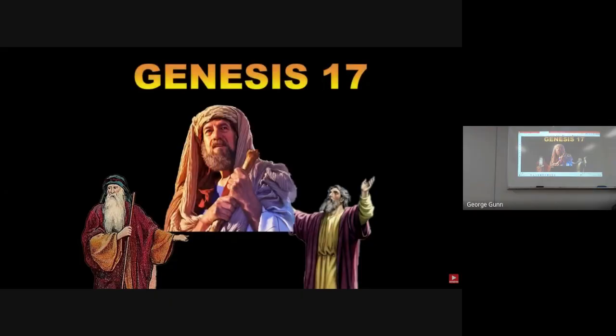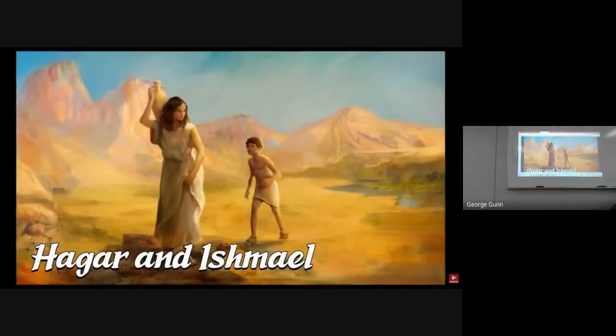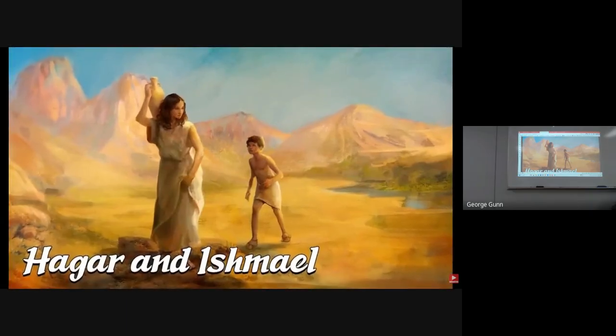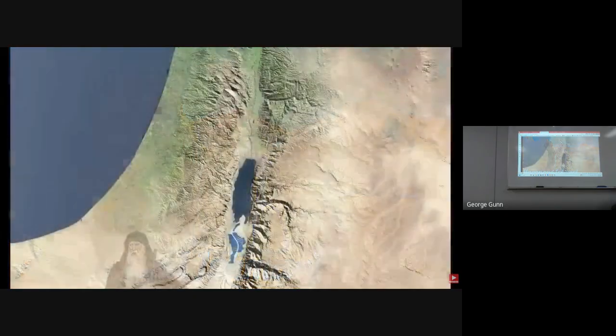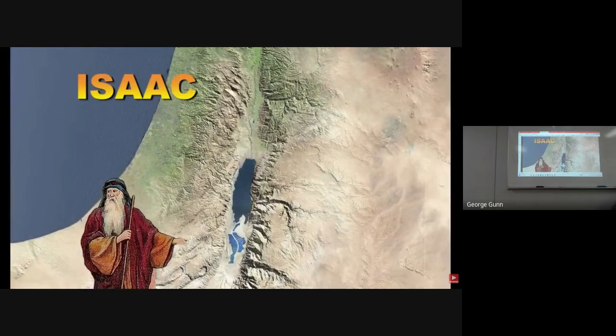In Bereshit chapter 17, God tells Abraham that his eternal covenant will be established with Isaac and not Ishmael. Actually, if you remember the biblical account, when Isaac is born, Ishmael and his mother need to leave the tents of Abraham. This is very symbolic. The promise of the land will continue, but only through Isaac.